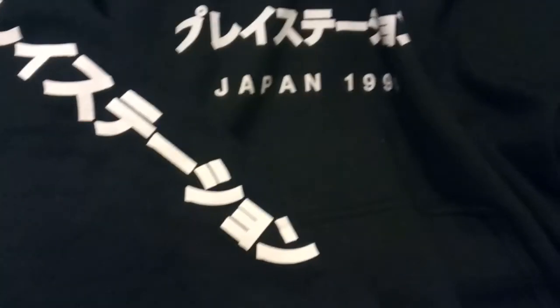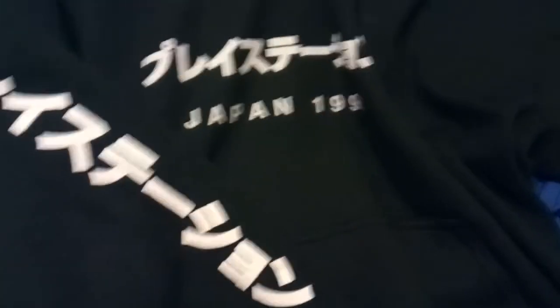I'm sorry if I'm going fast, and if I'm not, I'm actually looking at the clothes instead of looking at the camera. I'm gonna slow down just a little bit. But Japan 94 on the sleeve, and it has, like I said, on that side, and I would assume it says not Japan 94, because the numbers would be 94, I believe. But it has Japanese. I don't know if you can read that or not.